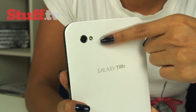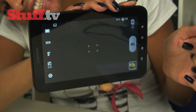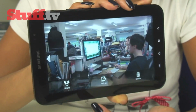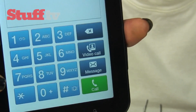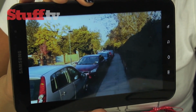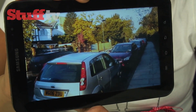Now, unlike the iPad, the Galaxy Tab has 2 cameras. The 3-megapixel camera works as you'd expect, producing reasonably okay pictures. Now, obviously, this isn't going to be your primary device for this kind of thing, but it's a nice bonus. Then there's the front-facing VGA camera for video calling over 3G, but it's restricted to Galaxy Tab users only. And there's the added bonus of video capture at 30 frames per second, and footage doesn't look half bad.